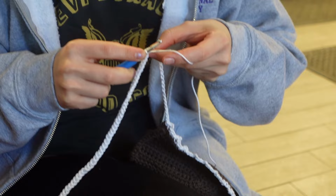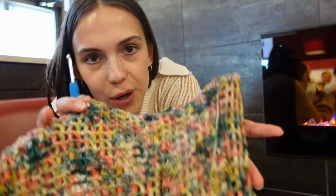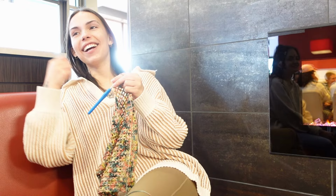Sure. Oh, that's so good. Got my crochet. Lush shirt. I went to Lush shirt. I actually got a Claire's shirt. Oh, Claire's has it all. Claire's has it all. We're gonna go outside now and get set up so we can watch.